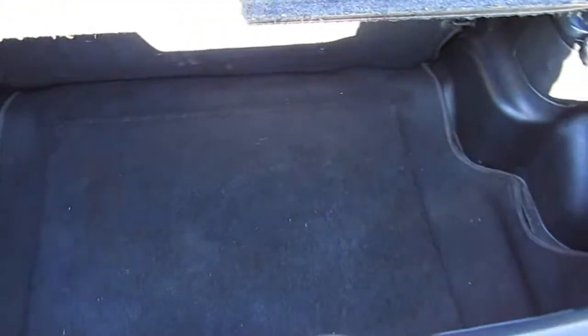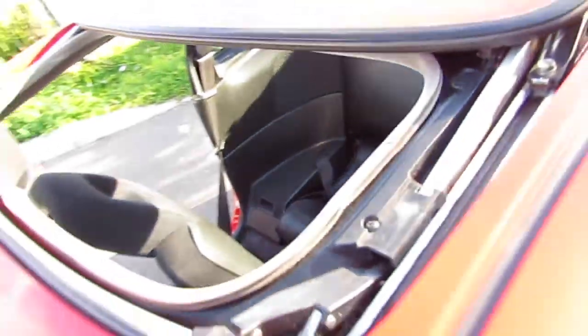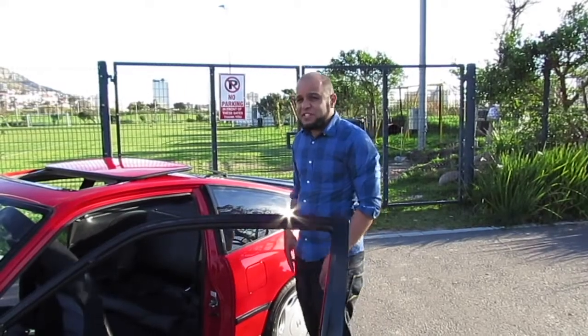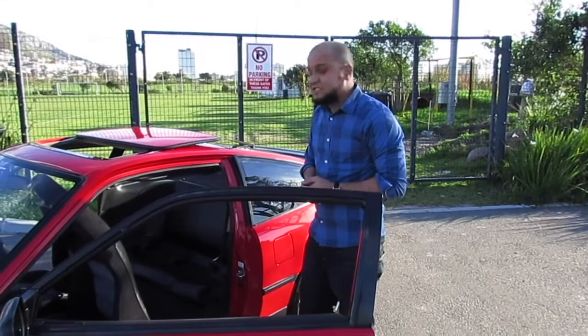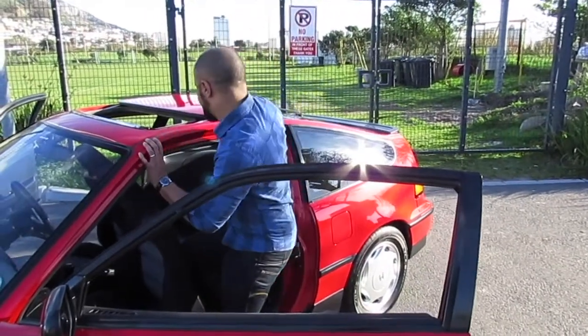So we're checking out the boot space over there, and it's quite adequate for something that you'd think is such a small little car, and it's quite neat still. So I'm going to try to get into that little space over there. Okay, so as we know, the CRX is a bit of a small car, so what I'm going to try to do now is get into the back seat. As you've seen in previous shots, it's not very spacious, but let me try it. Hope I'm not too fat. Here we go.